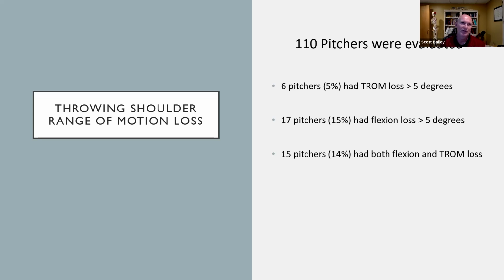When I asked them what type of stretches they did, they went right to the band exercises because they didn't understand the difference between exercises and stretches. And when I asked them what type of stretching they're doing, a vast majority of them didn't know exactly what I was talking about. So that's probably why they have that loss of motion.